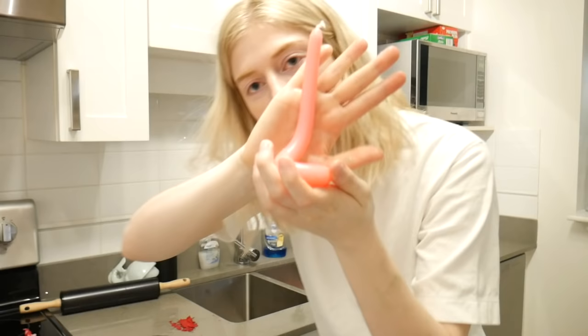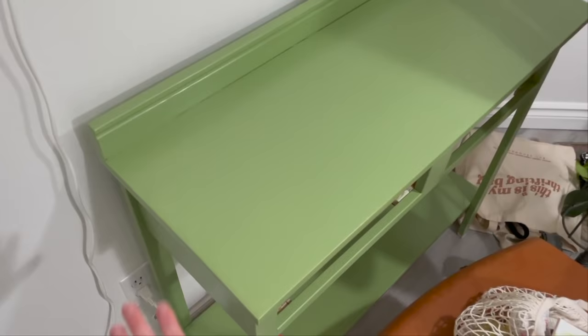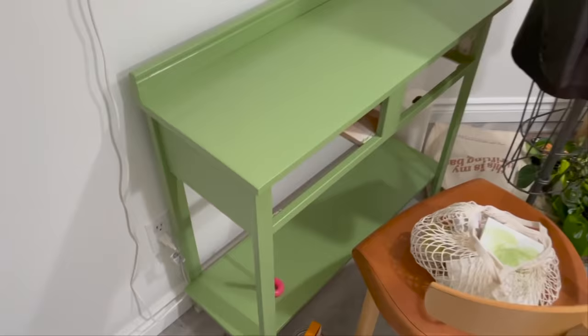So this is how my console table slash vanity looks. It's all painted now. I'm still waiting for it to dry. It's a little sticky, almost dry. So tomorrow morning, hopefully it'll be dry and I'll be able to start putting things on.